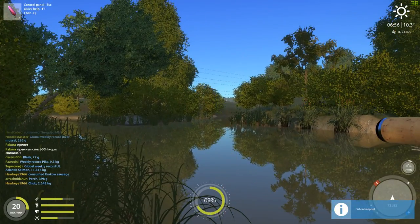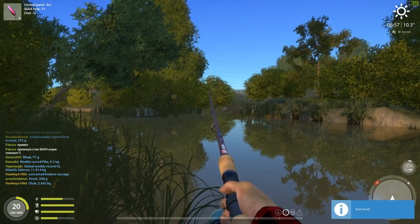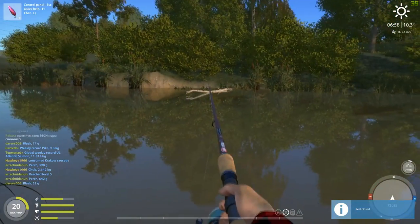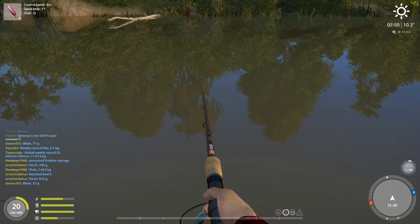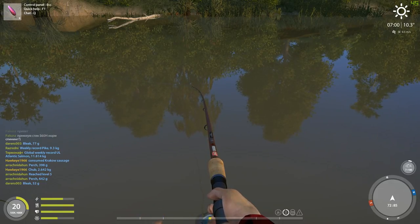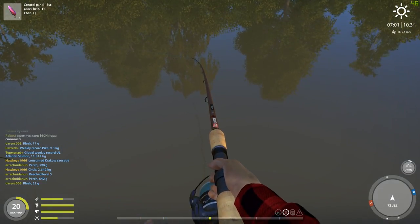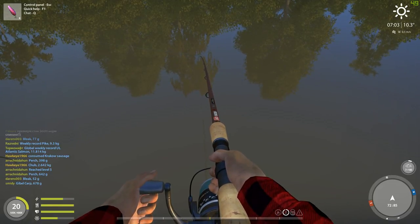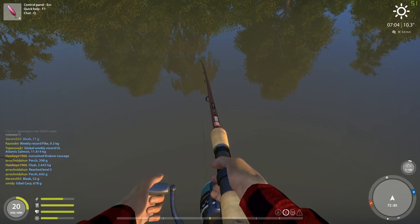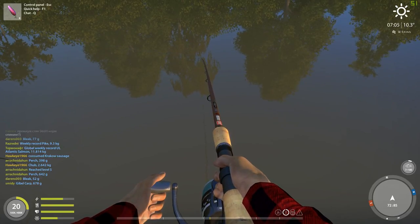Alright, we're going to throw this right across there this time. Yeah, I had to stop it because it was going to go into the weeds. Yeah, this lure is great. I'm surprised the chubs are biting so well for being sunny, but it's cold, so maybe that's part of it. It's only 10.3 degrees Celsius.